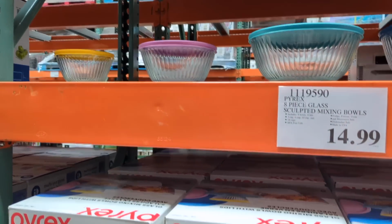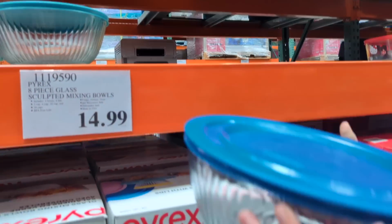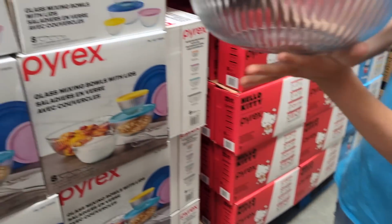I have like 3 sets of them, and we use them all the time. No, they're the same. No, this is definitely shorter. No, they're the same. They're definitely the same. Oh, match my shirt. Yeah.